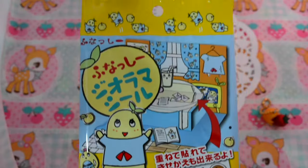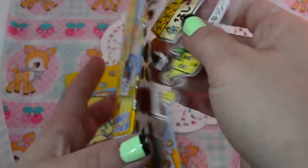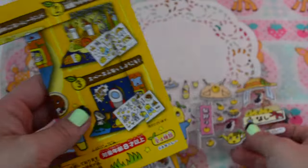And the last thing I got, is this a coloring book? I've seen this cartoon character before. I think there's a really funny video with this mascot. I'm pretty sure it's him. So I looked at the pamphlet and these are actually diorama stickers. So this is the one I got. Oh, cute.